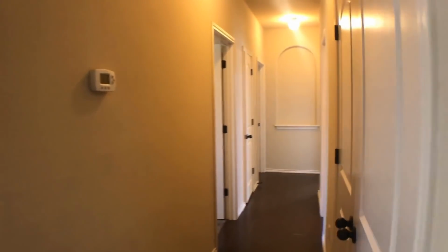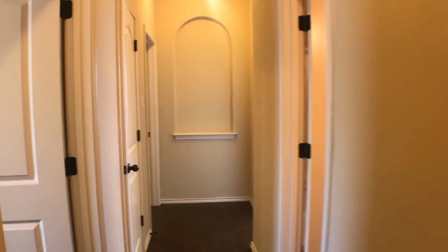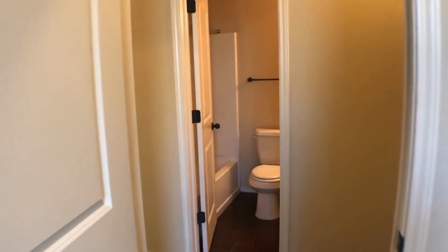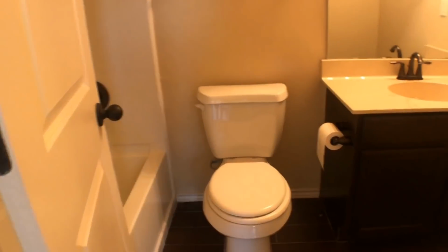Continuing our tour down the hallway, we will first preview the first guest bedroom. It will be the first left. This guest bedroom comes with a closet that has double doors. Directly across the hall from the first guest bedroom is where you will find the guest bathroom.